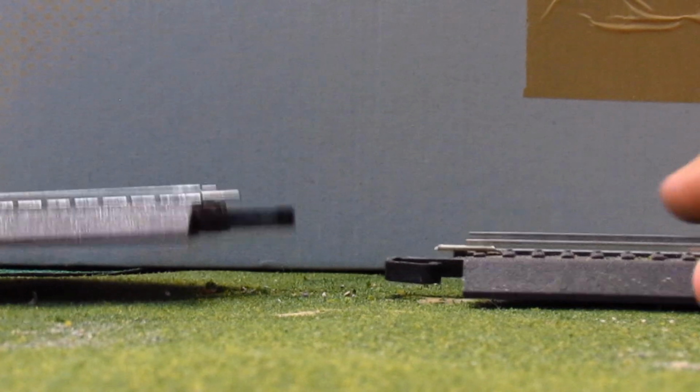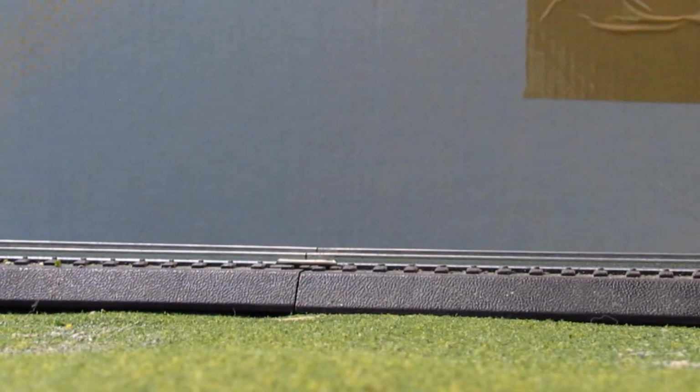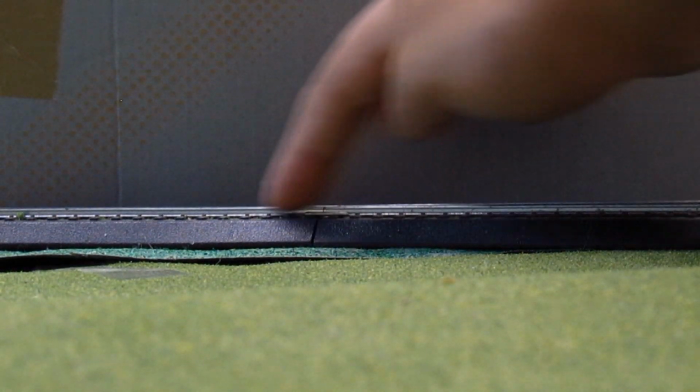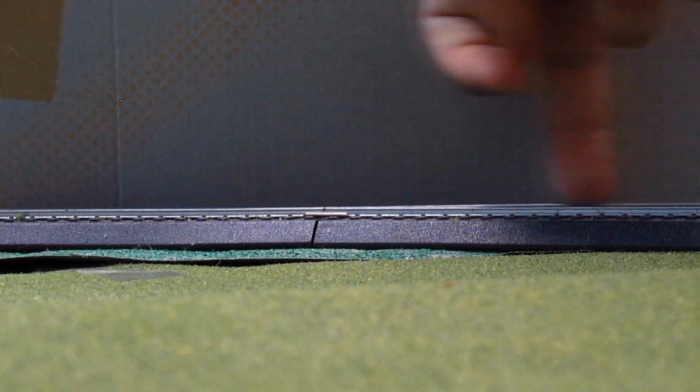Now, grab your Bachman Easy Track and begin clipping your pieces together. Remember to slide your fingers across the track to make sure some rails aren't lifted above others. If done correctly, your track should be smooth and level.